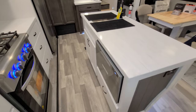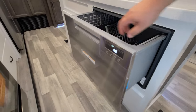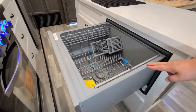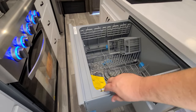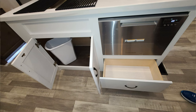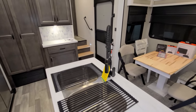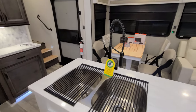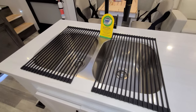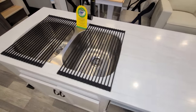Now, this one was also ordered with the dishwasher feature. So we have a dishwasher here instead of an extra drawer, but this comes right on out. And then you have drawer space and some cabinet space down below as well. High-rise spring sprayer faucet here. You have an undermount double bowl sink, and it has these little strainer covers here.